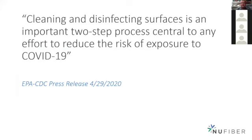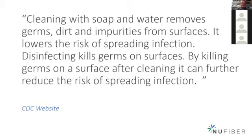CDC back in April, when everybody began to be asking for direction on handling touch or critical touch points, came out and reaffirmed what they've said all along, which is cleaning and disinfecting services is a two-step process. If you want to do it the very best, you want to clean the gross bioburden, the gross soils and debris that's on the surface, prior to using a COVID approved disinfectant. And that will help reduce the exposure.